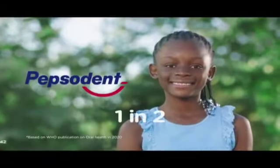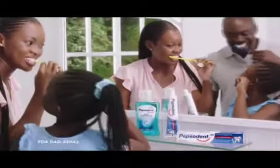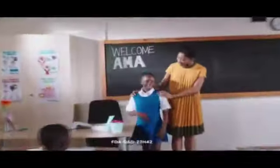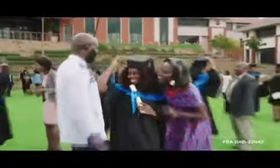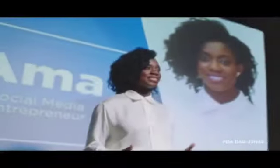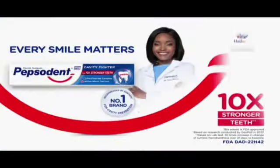Pepsodent is aware that globally, 1 in 2 children suffer from cavities. That's why by giving her Pepsodent, you're not only protecting her teeth, but also helping her grow up and thrive at every stage of her life with a healthy and confident smile, so she can succeed and achieve all of her dreams. Because every smile matters.